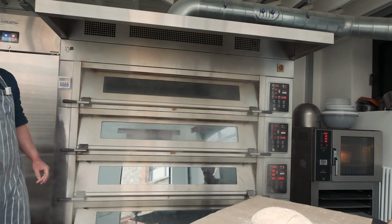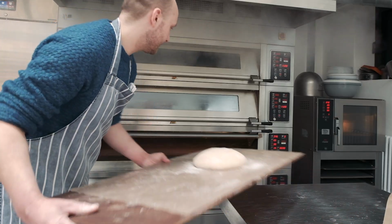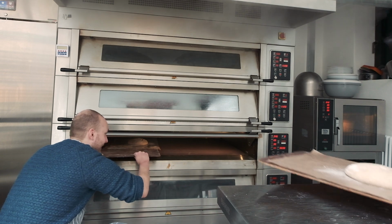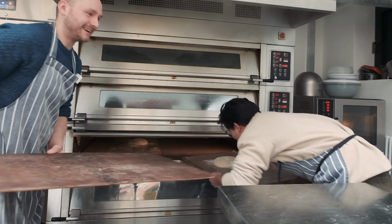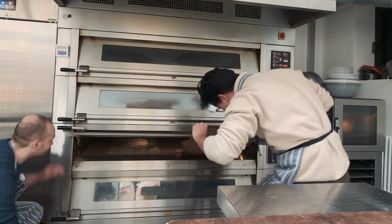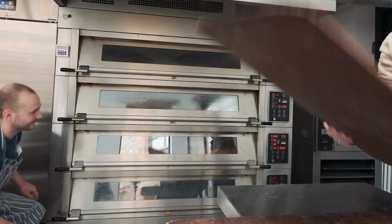I pressed the wrong button. Or is that the steam injector? We might have to wait a second. So, to go in the oven, you go right to the back, and then it's just a little scooch to get it all the way to the back. And then yeah, that's it. Cool, we're away.